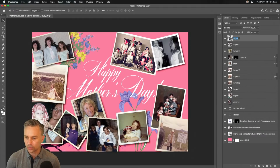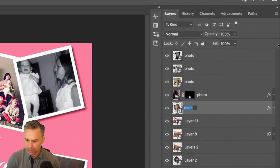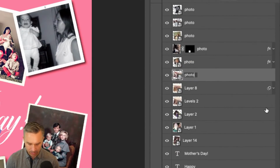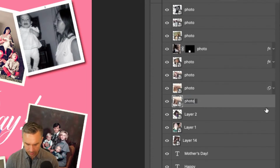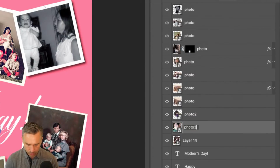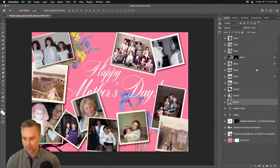Photo. Check this out. You want to rename things? Hit the tab key, and it'll automatically, as long as that you have that field highlighted, just hit the tab key. So you can go on down. Boom. Yeah, I know it doesn't make much sense to name everything photo, but as I hit tab, you know, I typically add 2, 3, 4, things like that. Just a quick way to name all your layers. Okay. There we have that done. Mother's Day is set up.